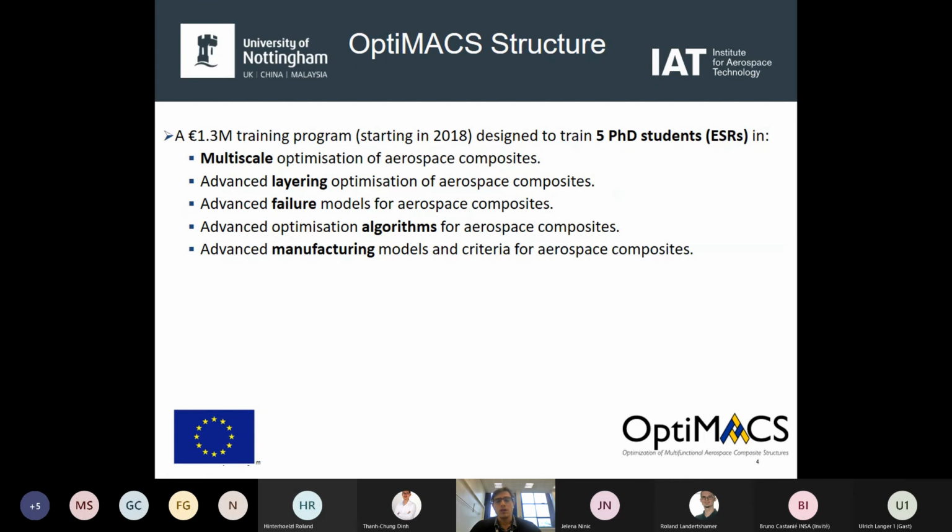Great. The five different axes on which OptiMACS is working are the multiscale optimization of aerospace composites, advanced layering optimization of aerospace composite structures, advanced failure models for aerospace composites, optimization algorithms that may accelerate the process of this optimization further, as well as including advanced manufacturing models and criteria as early as possible within the design process, which is a major target for the modern aerospace industry.